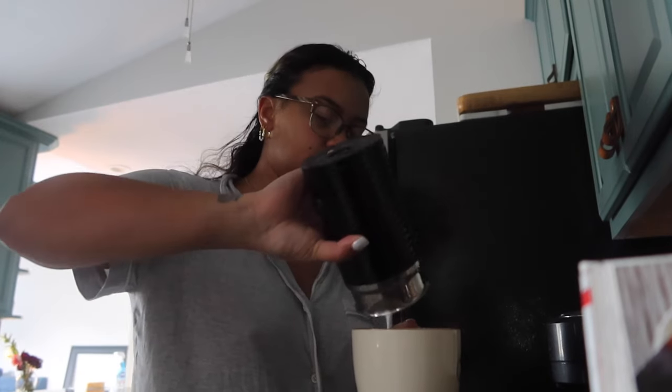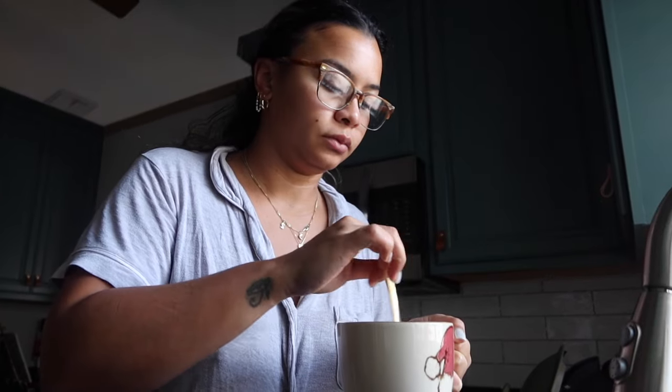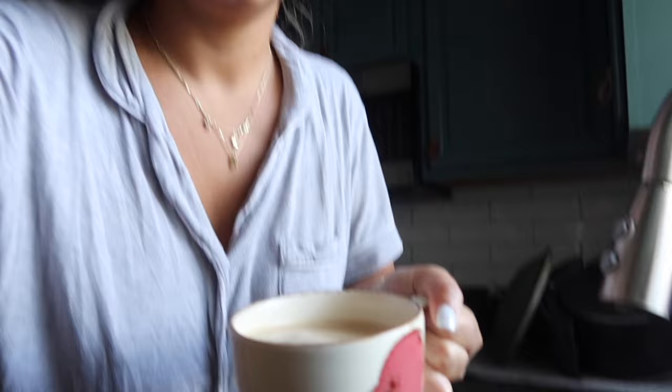So put my pack of this chicken. I accidentally forgot to skip our HelloFresh. I've been skipping it these last couple of weeks. I forgot to skip it for this week, so we'll be getting HelloFresh today. Delish.